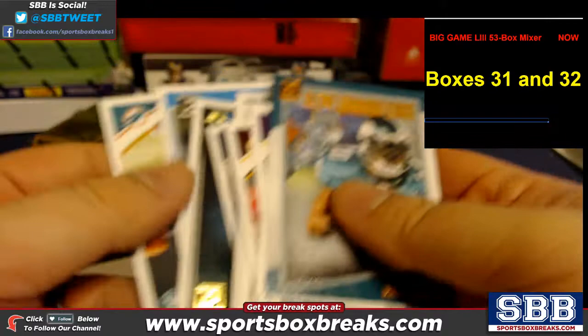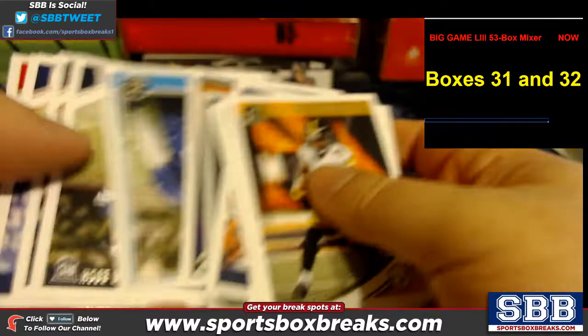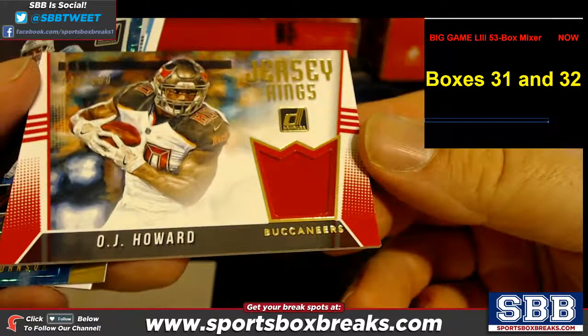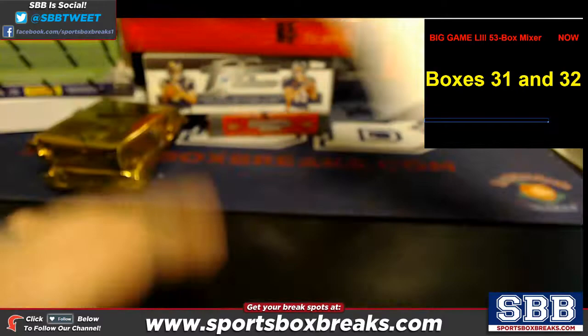DJ Moore. DJ Jazzy Jeff. Matthew Berry, Fantasy Life, Deshaun Watson card. How about a gold to 50? Marshon Lattimore, press proof. So that goes to Narlins and Kevin H. Here's our relic. OJ Howard, Roll Tide to 150. Robert B., OJ Howard relic. All right, that's our base there. And garbage.